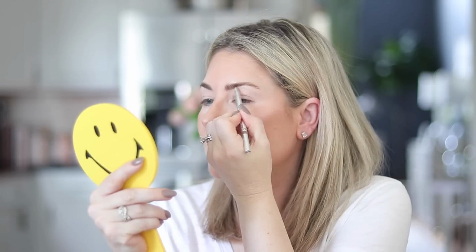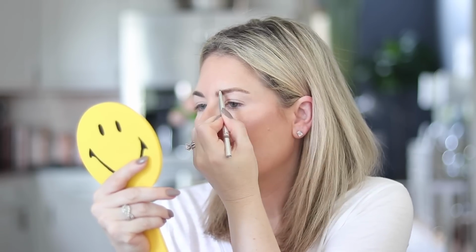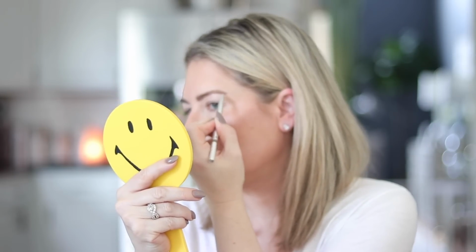I have it in the shade Universal. I just quickly brushed my brows up, and I'm just gonna equally as quickly fill in. Quick brow tip, just go on the bottom like you're drawing an outline. Go along the top, fake the outer edge if you need to, most of us do, and then just fill in a little bit. That's it.